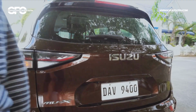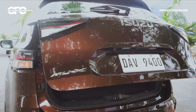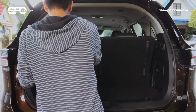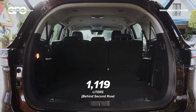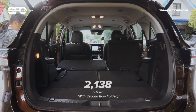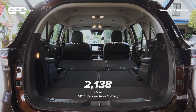Trunk space for the Isuzu Mu-X is actually pretty good. With the third row seats in place, you are provided with 311 liters of space, which is actually on the larger end of the PPV segment. And when you fold the third row seats down, you have more than 1100 liters of space, which again is likewise on the larger end of the class. And when you fold all the seats down, this increases to more than 2100 liters. And this makes the Isuzu Mu-X one of the best in terms of cargo carrying capability.